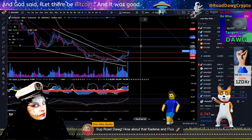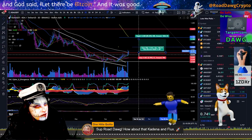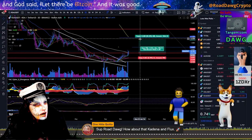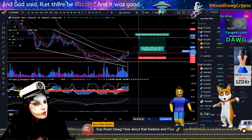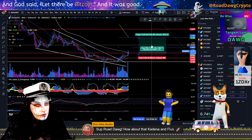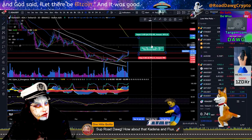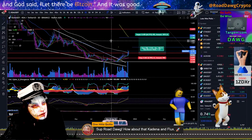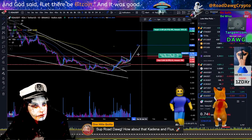I guess there could be if you're getting in here, but this juicy 70 cent area, you could put a nice little tight stop loss there. And shooting for that 100, or that one, and shooting for that $1.16 area could get you almost a 65% return on that trade. I think that's nice and juicy. I like that, Kadena. And we're currently sitting at 74.